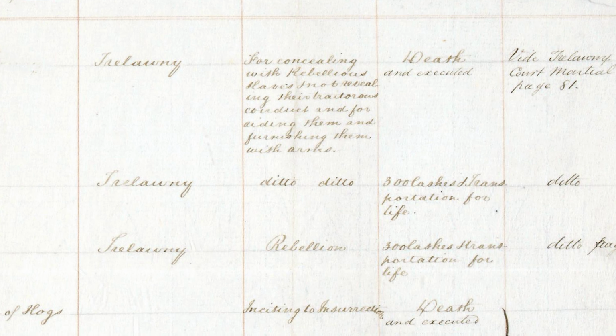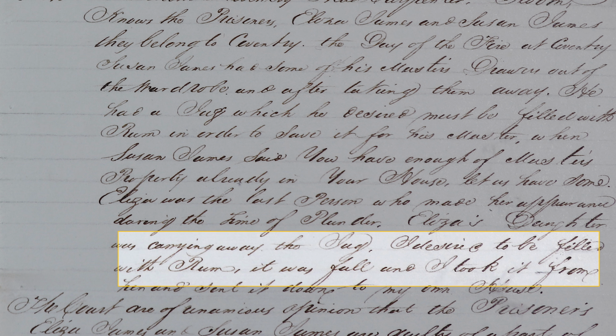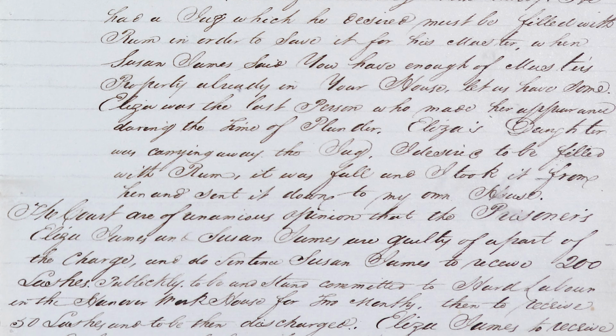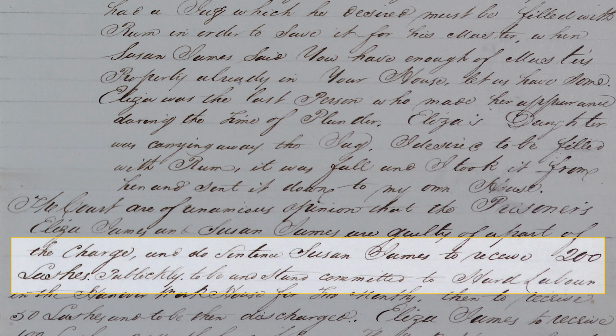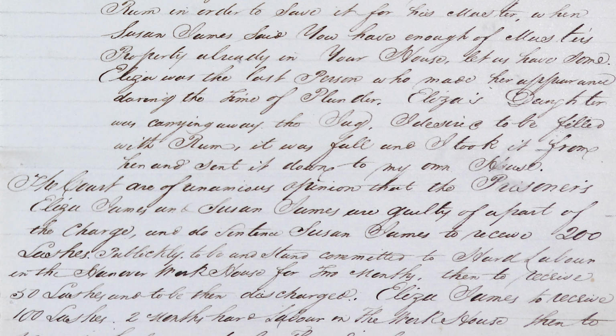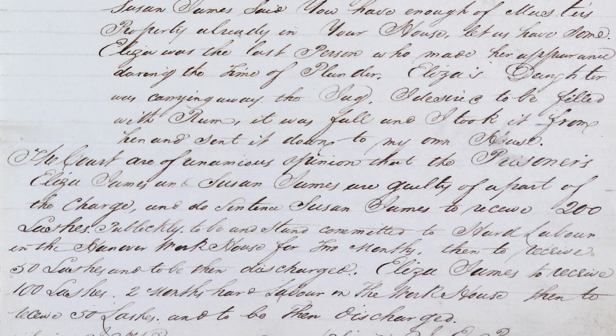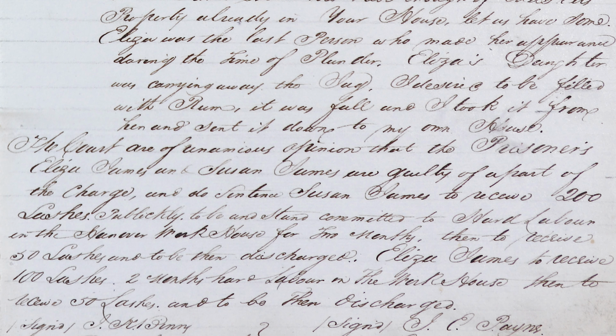So, for example, on this page, we find that Eliza James and Susan James were accused of stealing a jug of rum during the insurgency while a building was on fire. They were given quite severe sentences, of lashes, and it shows, I think, the very severe attitude which the authorities took towards the insurgency. It therefore enables a more detailed account of what happened over Christmas of 1831 in Jamaica, though we may have also to keep in mind the context of the court and the circumstances in which evidence was given.